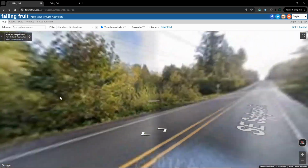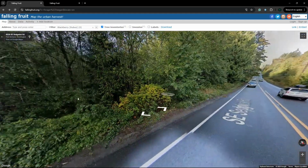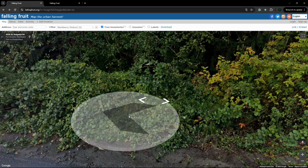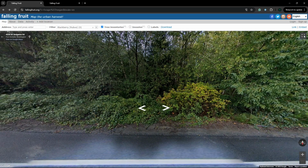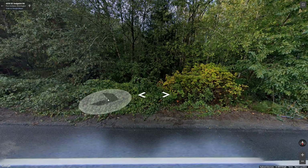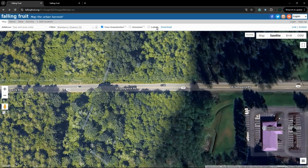Blackberries. Let's find some better blackberries. Didn't have to go far. Blackberries, just pulling up random in this area. So I could tag this area right here, take this picture, eat some of these blackberries and be like, nummy, nummy, nummy, and then post it on the site and say there are blackberries right here. And that's really as easy as it is.